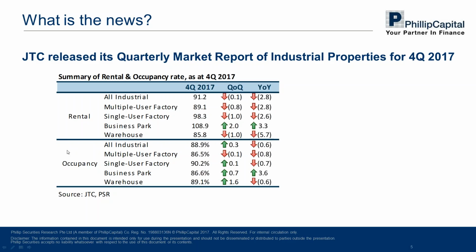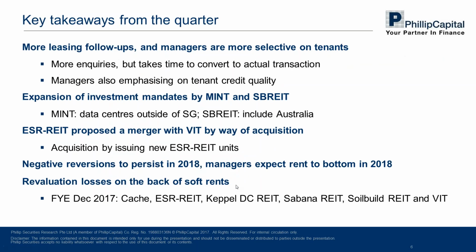As I mentioned in the first slide, industrial occupancy is higher quarter on quarter. You can see right here. That was led by the uptick in occupancy for warehouse, which you can see here, 1.6% quarter on quarter. Sorry, not 1.6%, 1.6 percentage point. So these are the key highlights.